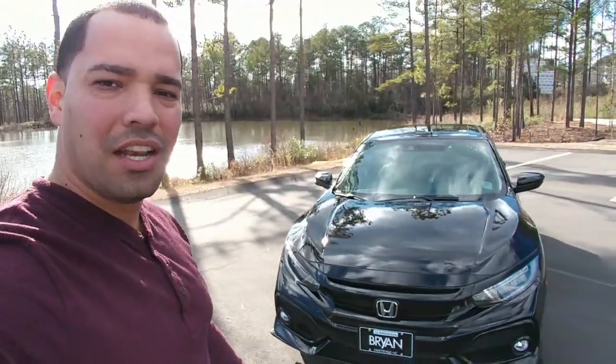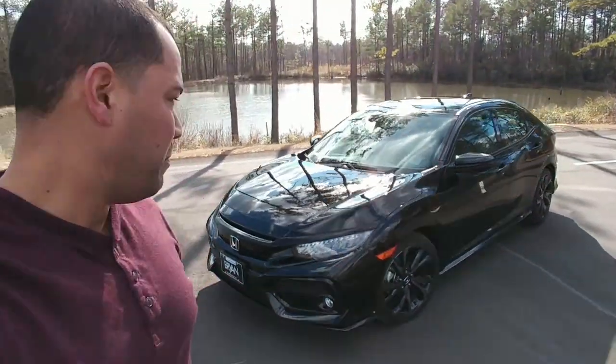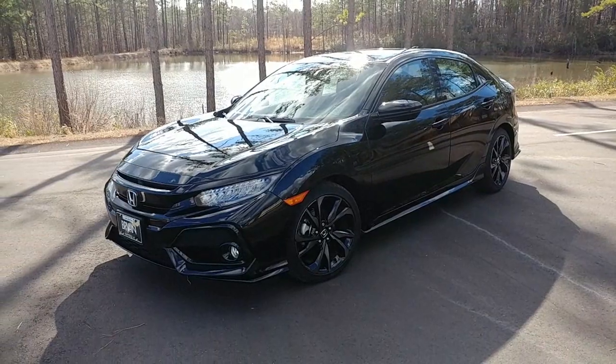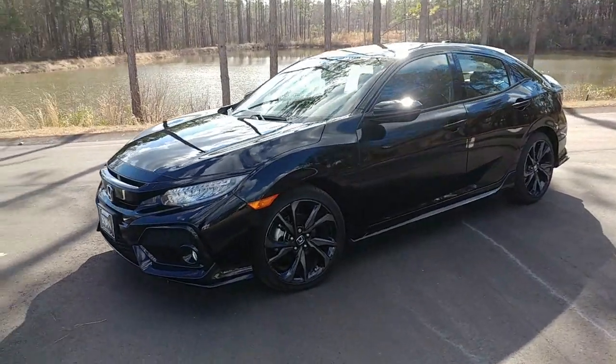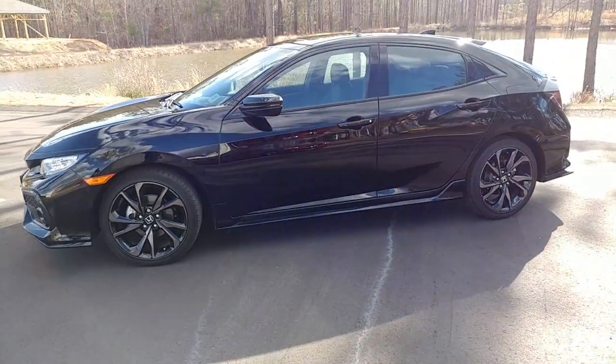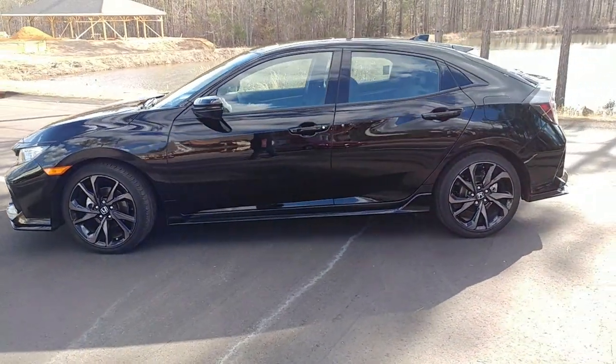Let's get to see the utility of this car. Walk around with me. Check this out. The 2017 Honda Civic Hatchback is one of the most desirable vehicles right now in the market. It has been developed for many years. People were waiting for it in the United States.